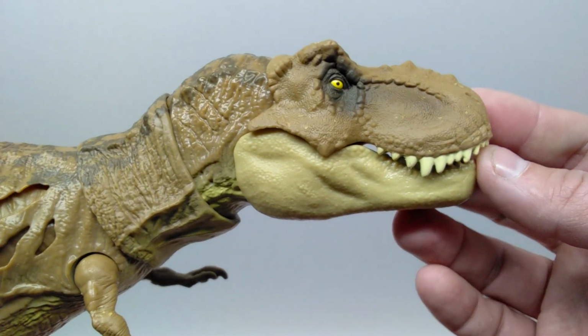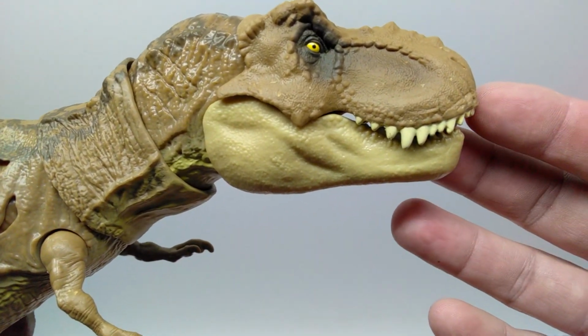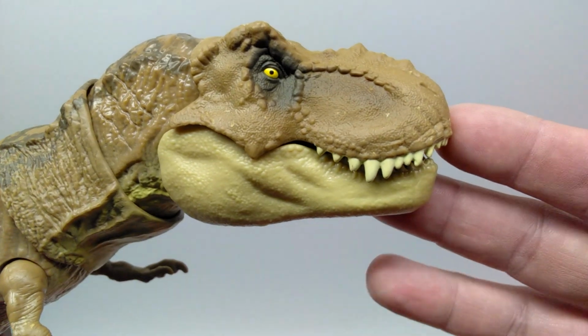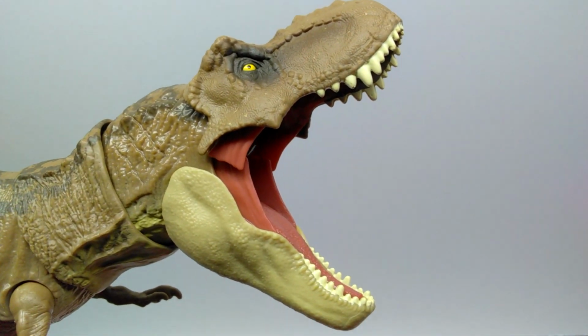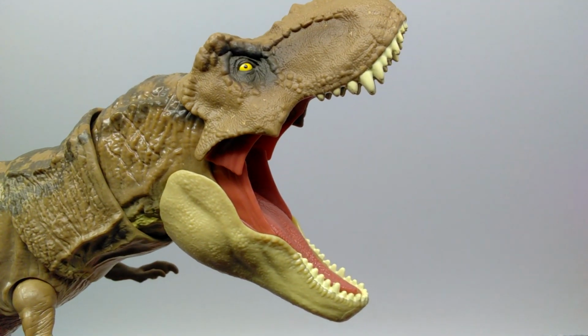One thing that I've seen a few people mention in different posts from people that received the figure is that the jaw is articulated, and it's not something where you have to have an action feature or anything to open it.